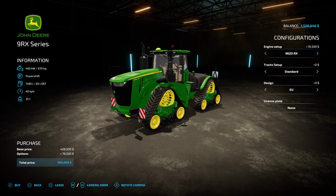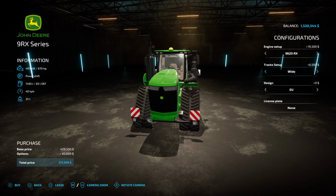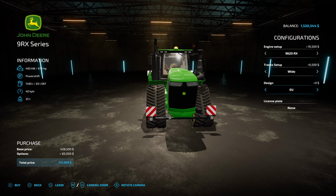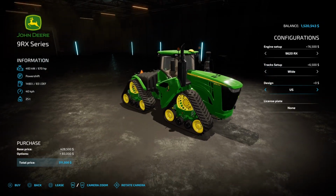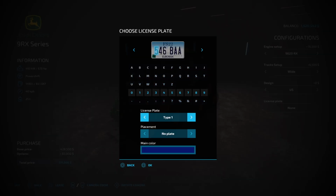So we want the full engine upgrade, 670 horsepower. Should we go wide tracks? Standard or wide? I reckon we'll go wides. Nice and fat. US. Cool. We'll get the AF Farms license plate. So let's grab... I'll get this set up quickly.